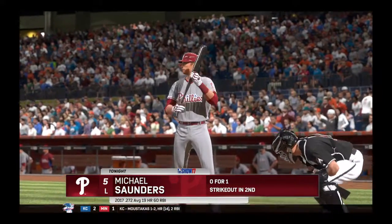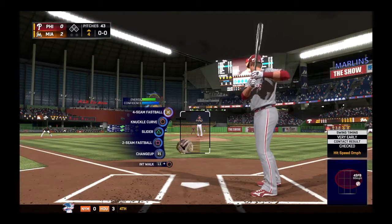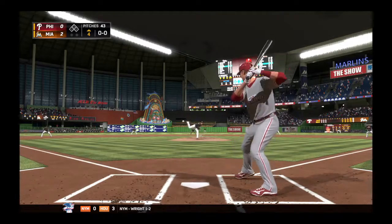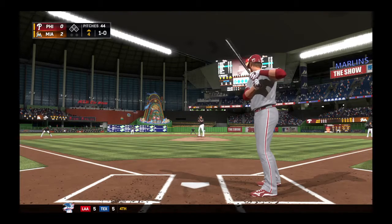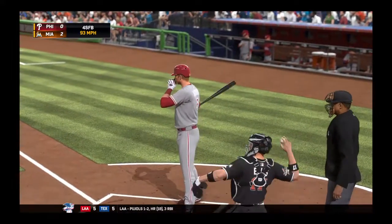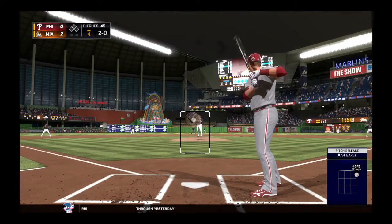Here's Michael Saunders now. Leading off for the Phillies in the fourth, 0 for 1 in the game, right fielder, number 5, Michael Saunders. First pitch of the at bat. First pitch fastball off the plate there, and it's ball 1. That's inside. 2-0. Hey, I appreciate the fact that he's making him throw a few pitches. Most of his teammates have been hacking at everything that comes their way.